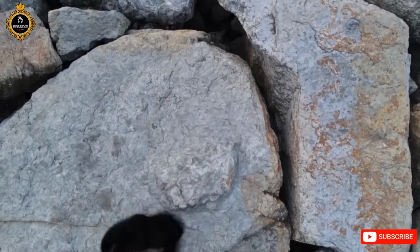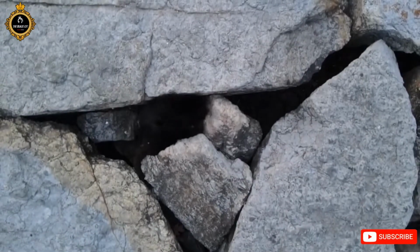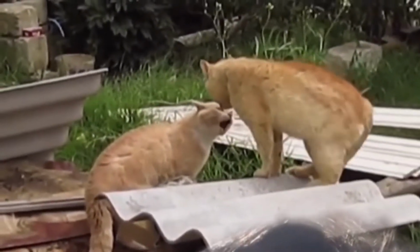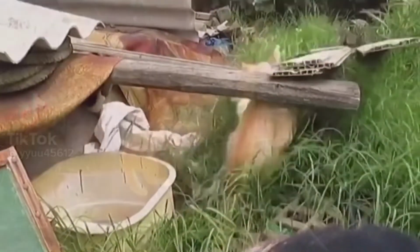Hiding or seeking high ground. Cats are skilled at finding hiding spots or climbing to higher ground to avoid confrontations. They may retreat to areas where the aggressor cannot reach them, such as under furniture, inside boxes, or up trees or tall structures.